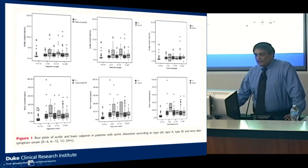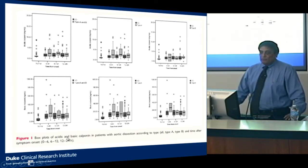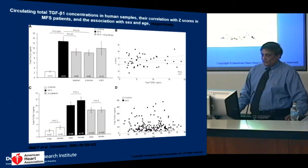These are the calponins. There are 3 types of calponin that have been tested. One is the acidic, the basic. Both acidic and basic forms have similar kind of predictive value. The neutral calponin really has not been found to be useful. And what they show is that there is a rise in about 6 hours, and then by 12 to 24 hours it normalizes, and the pattern is the same whether you take type A or type B. There is a rise in 6 to 12 hours and then it returns to baseline within 24 hours.